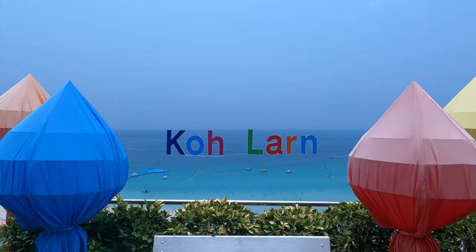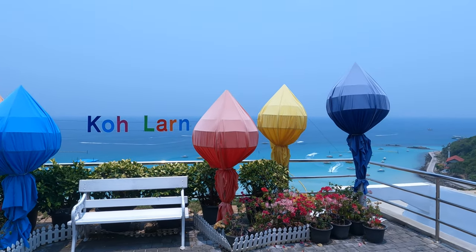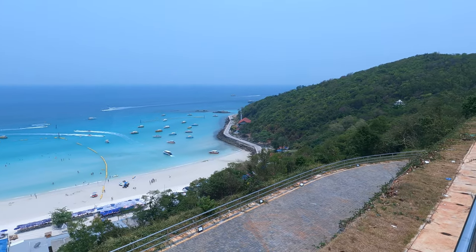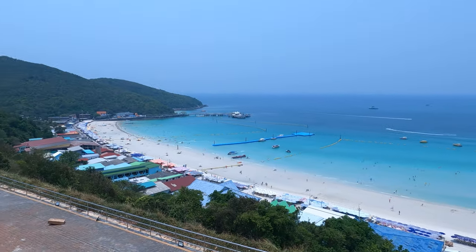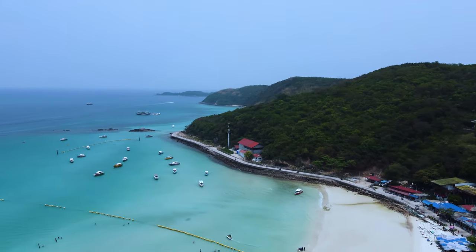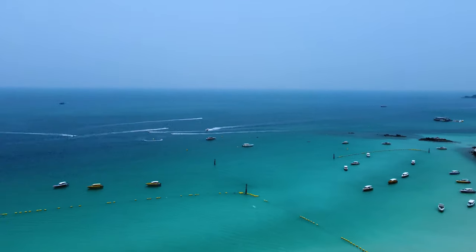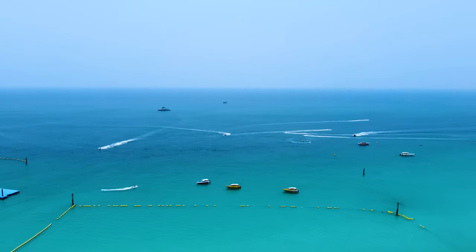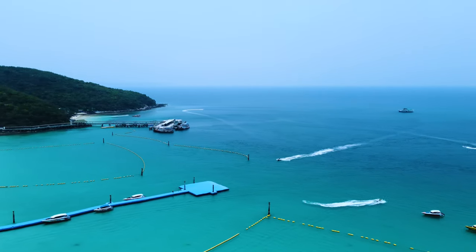We've just stopped at this really beautiful viewpoint here on Koh Larn, just before we go get lunch. So we're driving along the road and we looked to the right and there's a beautiful viewpoint. So we had to stop and take a look. Look at that. This viewpoint is unreal. Just look at the water. It seems nearly fake. It's incredible. Even when you see it with your own eyes when you go there, it's breathtaking.